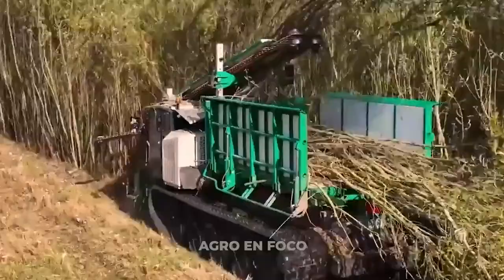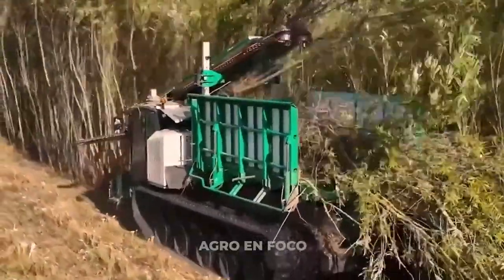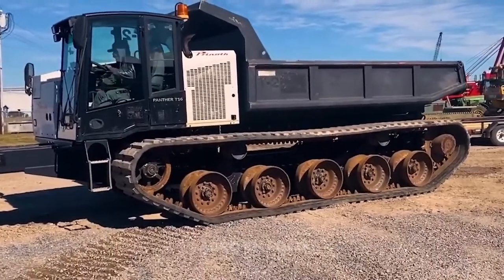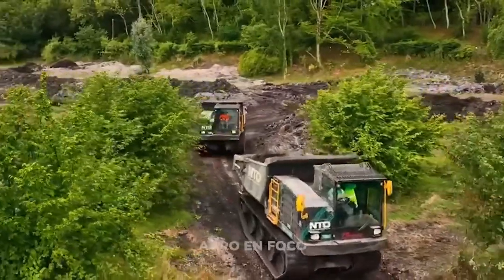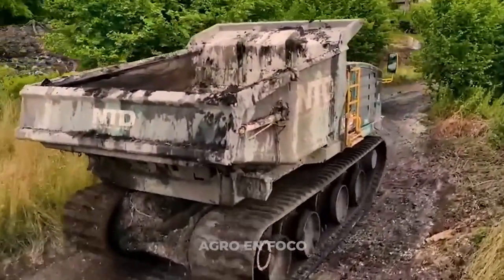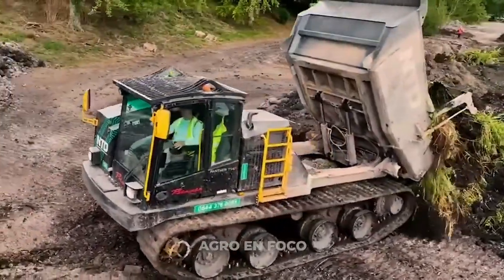terrains. Powered by a 300 HP engine, the Panther T16 can handle heavy operations effortlessly, delivering robust performance even in the harshest conditions. With a payload capacity of 33,500 pounds, approximately 15 tons, it efficiently transports heavy materials, saving time and resources in any operation.